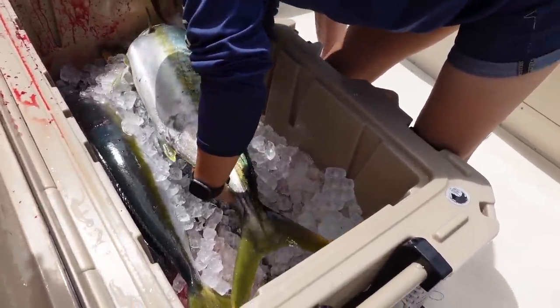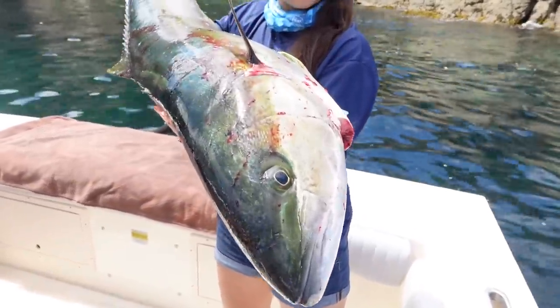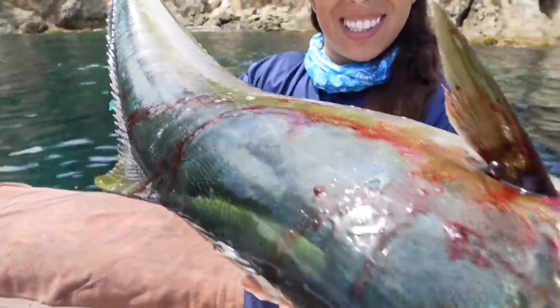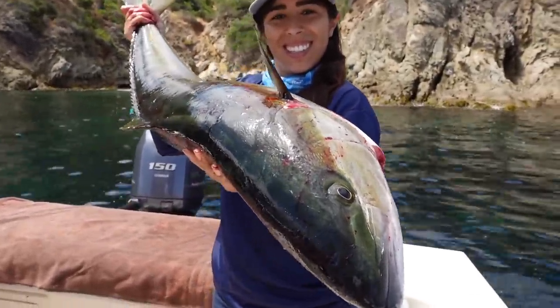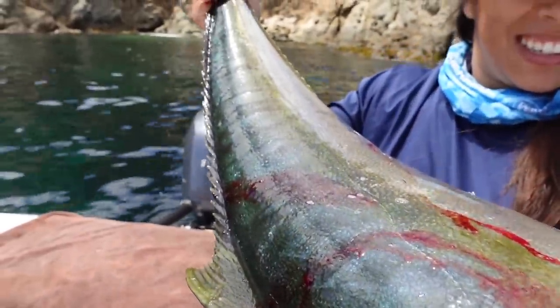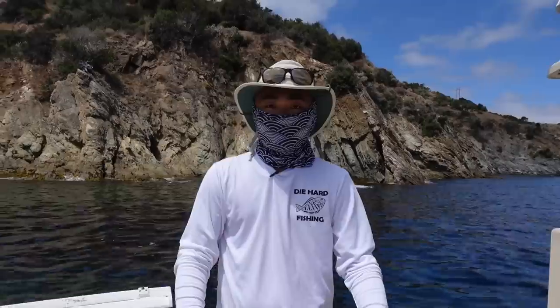It's almost as big as she is. Look at Jocelyn's catch right here. Look at that, my hands are all shaking. A beast of a fish. Look at that. That's nice. Wow. Good job. Yeah, that's so awesome. Check out the cooler too. Look at that.